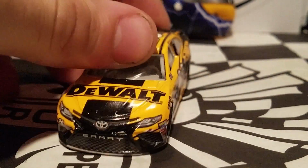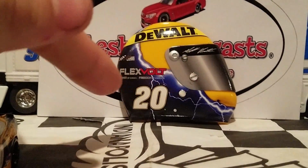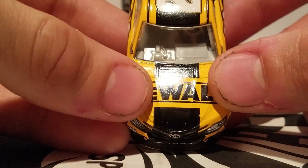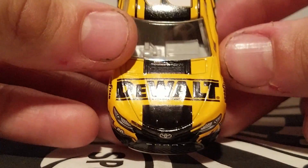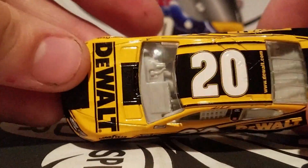The FlexBalt logo is not there. But what's really interesting, it's actually on the magnet. This is also on the 124 as well. If you guys know what I'm talking about, there's supposed to be a FlexBalt logo right here, and it was shown on the diecast render, so I don't know. I guess they just couldn't get it approved or something.